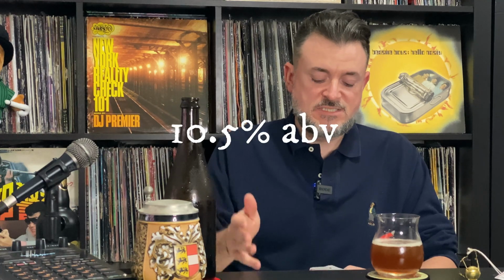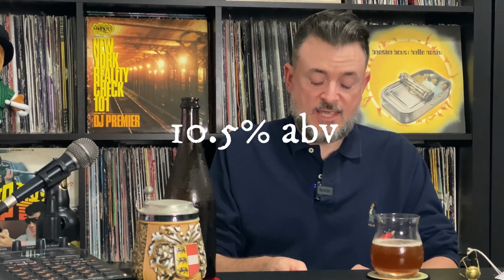But, you know, we're going to let it warm up a little bit. As stated in previous episodes, you've got to let this warm up to a certain temperature. And on here, I would say probably about, once again, 54 degrees. This particular beer is 10.5% ABV. So that's very strong. As always, they all are.